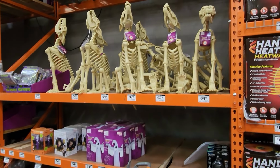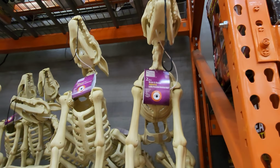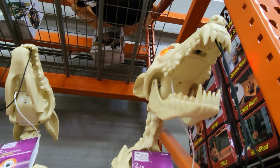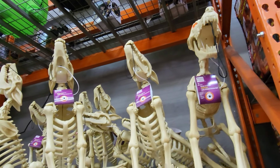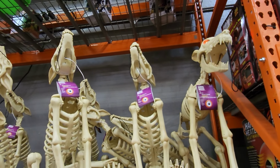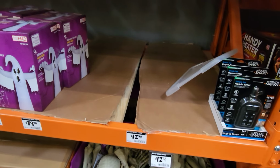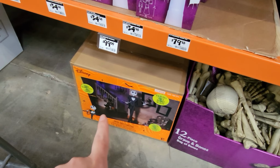Scarecrows. Oh, the skelly dogs. Are they gonna be mad at me if I push these buttons? I'm sure they're annoyed by it, but no. That's so funny. That's the only one that they have on display. That's it. Interesting. Most times when I go to Home Depot, it's full of decorations. Bag of bones, I have that. That's cool, Jack Skellington.